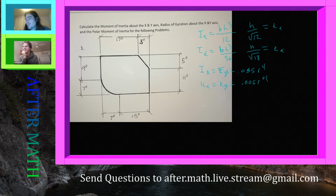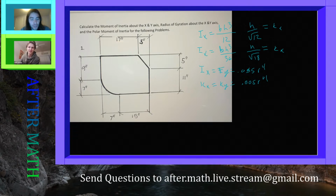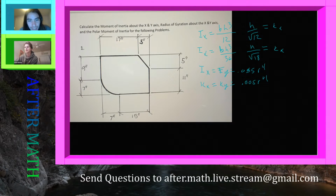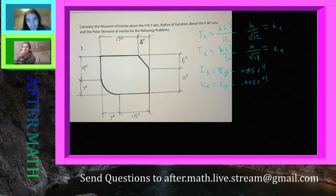So now, this is where things, yeah. So we need to figure out, Jaden, what shapes we have here and what shapes we want to use to find these moments. Okay, so we're gonna need to find a whole bunch of separate moments of inertia and kind of add them together to get our final.